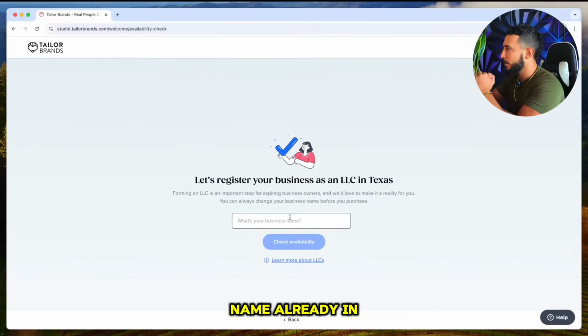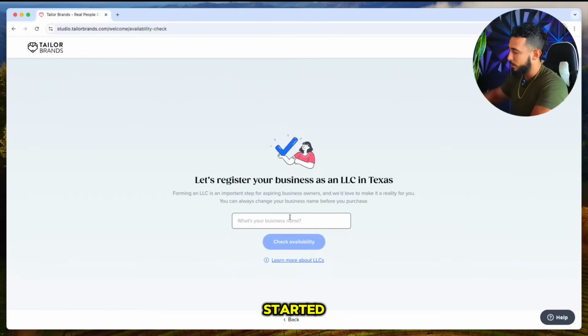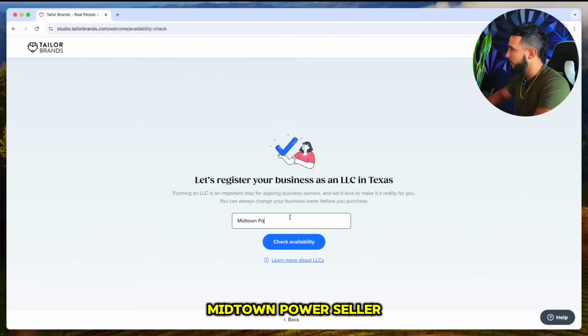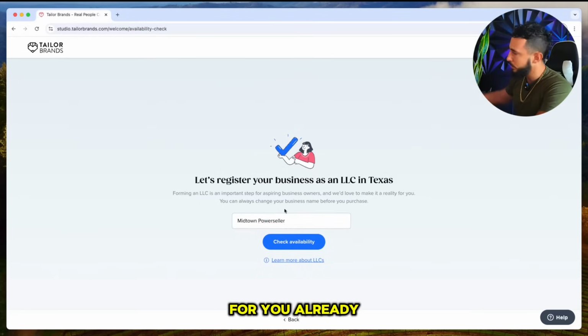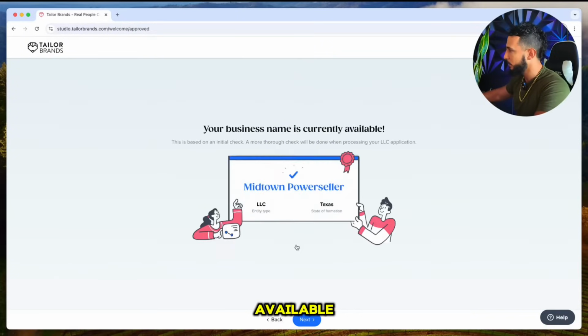So you wanna have a business name already in mind before you get started. For me, I'm gonna put like Midtown Power Seller. Let's say that's another business that I wanna use and start up. You don't need to type in LLC because it's going to do it for you already. And it's going to check if it's available. And it's showing that it is available in the state of Texas, which is great. We're going to click next here.